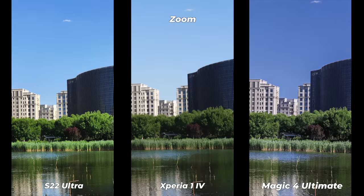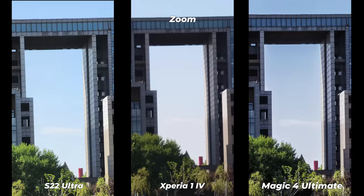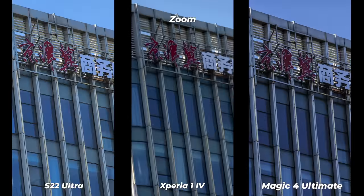However, once we moved to 10x zoom, Sony has fallen apart. S22 Ultra with its 10x optical zoom has done the best, grabbed more detail. Shadow is neither crushed nor too soft. Colors are true to life. Moreover, it has perfect exposure with fantastic texture processing. Definitely, S22 Ultra is the winner of this segment.